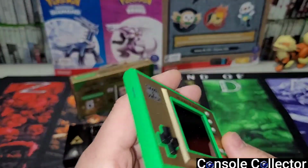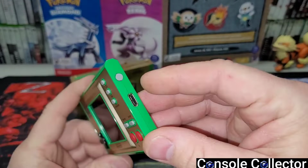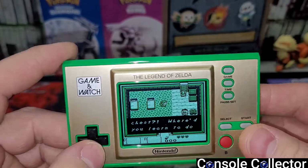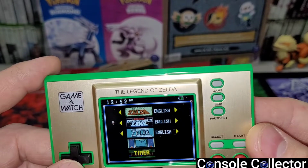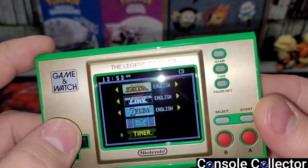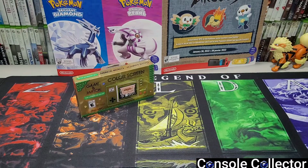And then, probably late to the game to show you this, but the back here, the Triforce actually lights up, which is super cool. I forget how to turn it on. There it is. Already been playing it. So, yeah, super cool. It features The Legend of Zelda, Adventures of Link from NES, and then Link's Awakening here. Also a timer and a Game & Watch game. So, yeah, super, super cool. Happy to add that to the collection.